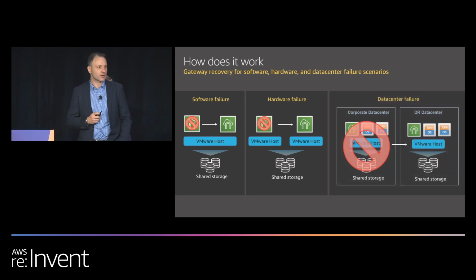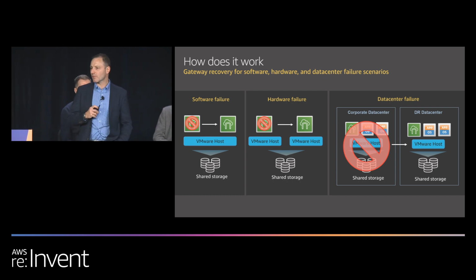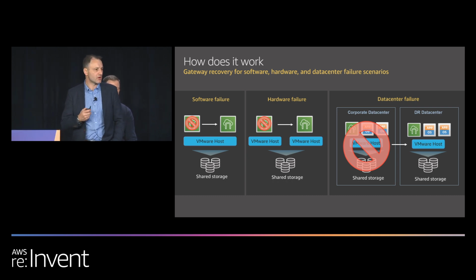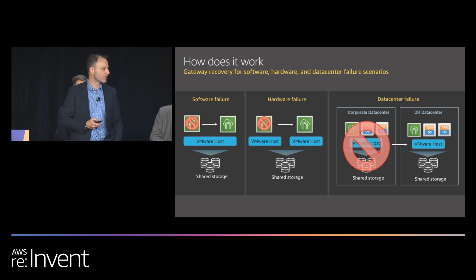The third is sort of the disaster scenario where your entire data center fails. In this instance, again, what VMware is going to do is fail everything over. It's going to fail the gateway and your applications over to the other data center. And again, things will continue running as you expect of mission-critical applications. So a really nice feature integrated deeply with capabilities of VMware that your admins already know and use. And now the gateway works with that seamlessly.